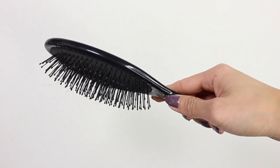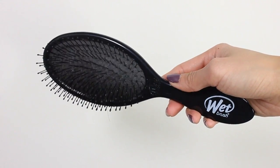This next one is for you guys who have tender scalps. This is the Wet Brush. I got this from Target, and I was just looking for a new hairbrush because I either lose mine or mine just pulls out my hair too much. So I got this one to try because on the box it actually says it's the best detangling brush that you will ever try. So I was like, alright, let me try it.